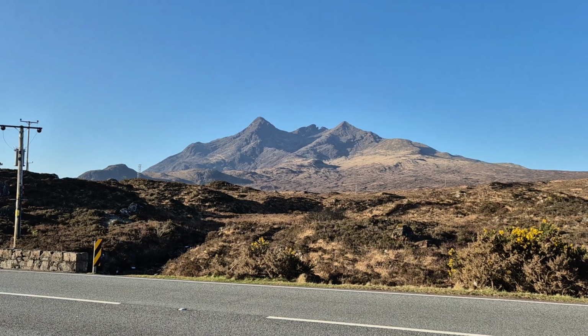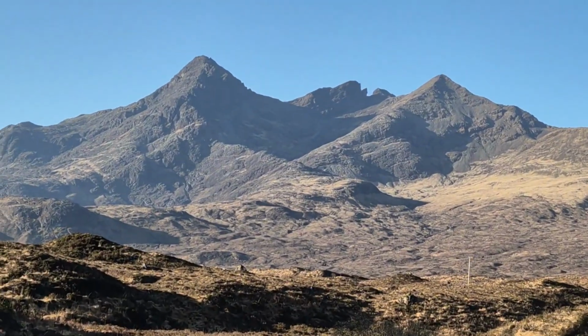So I'm up here to do a Munro called Bruach Frithe, I think it's pronounced. It also has a subsidiary top. It's right next to another two Munros. So it's next to these two Munros.